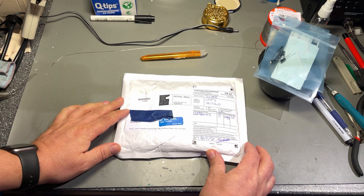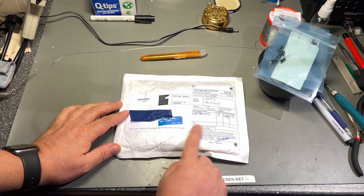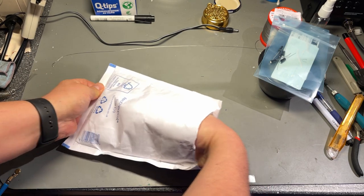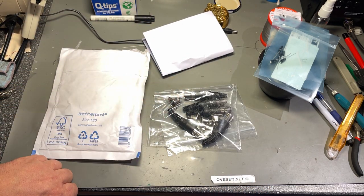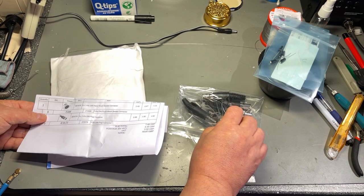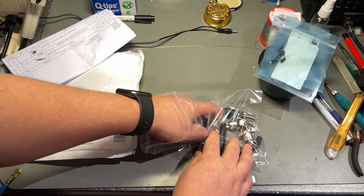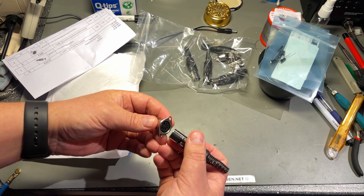Another package from the UK, and it says on the declaration it is electronics quantity 5. Let's open. Okay, so these are DIN connectors, 7-pin DIN connectors, and also the panel mount socket connector, and I'm gonna use this for Commodore 64 power supply related stuff. So I have a little project coming up, and I'm gonna use some of these on that.